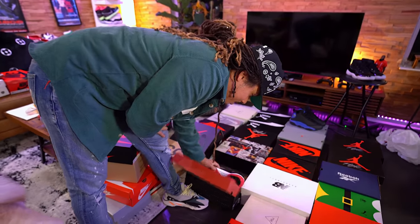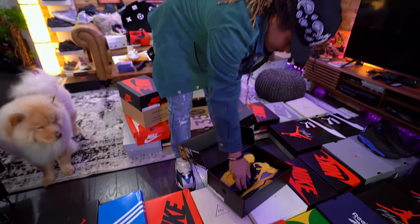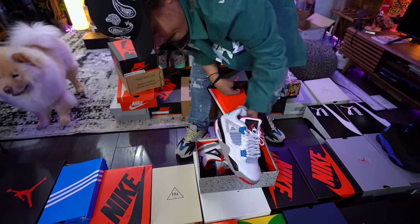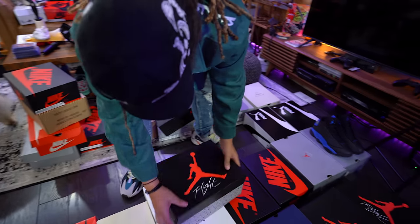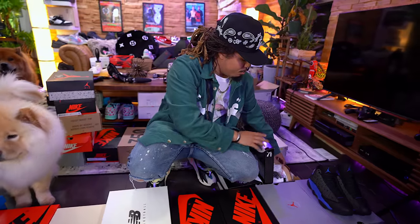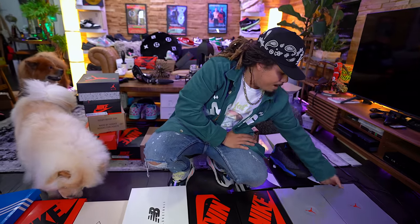Another pair of Bred 11s. Dead stock, just in case I need to get one dirty. You know what I'm saying? No double ups, might have to go. Jordan 5 Michigans. The Inspired Pack. If you react to this, man, let me know. Jordan 4 Top 3s. I like the Top 3s. I think these are the Top 3s. Puma Clyde Pros. These are new. These just recently dropped. Puma Kyle Kuzma joints. Jordan 13 Hyper Royal.